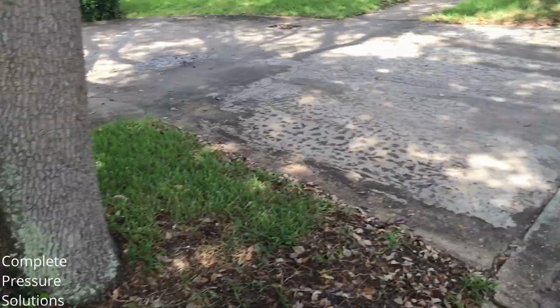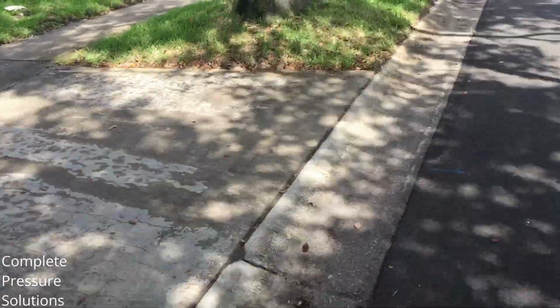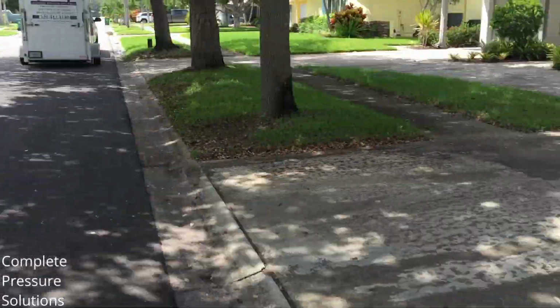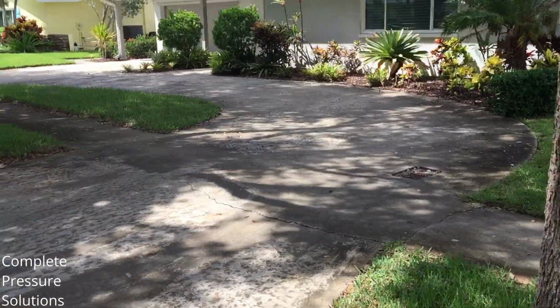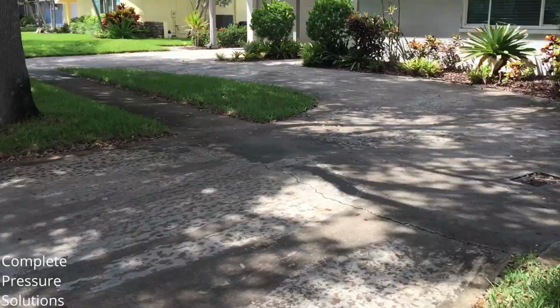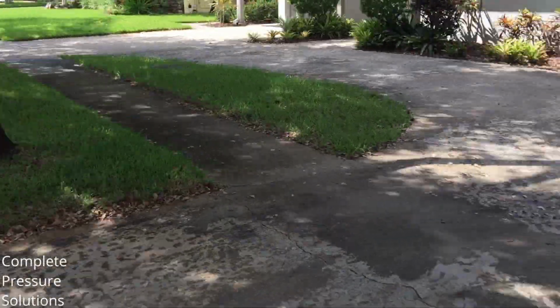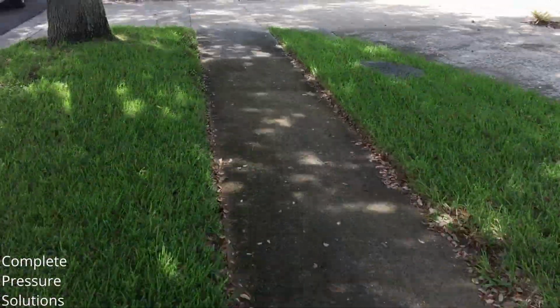So one last look, just so you can kind of get an idea of just how black and algae infested and dirty this concrete is, but it is going to look brand spanking new.